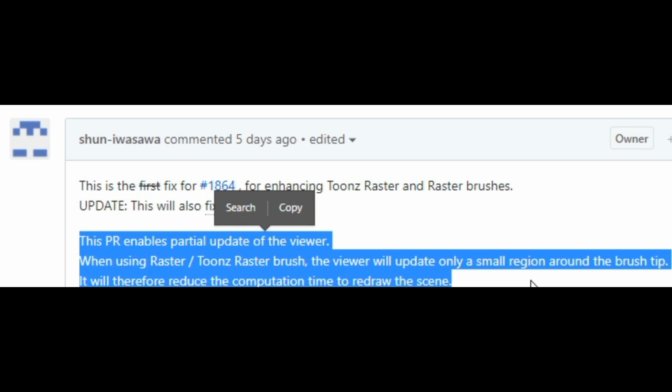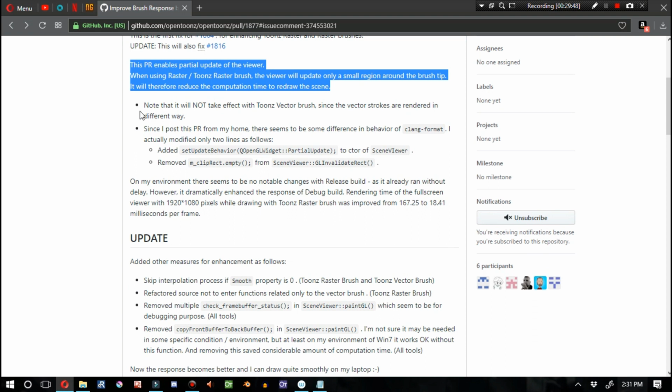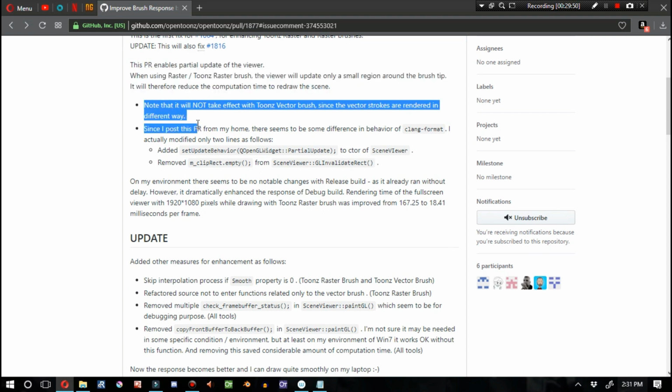Note, this will not take effect with the TOONZ vector brush, since the vector strokes are rendered in a different way. Now, let me pause right there. Now, the reason why nobody wants to work on how the brush tool works with the vector levels in OpenToonz, it's because of this. Programming is hard. It takes a lot of math.